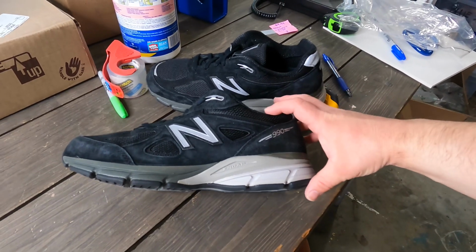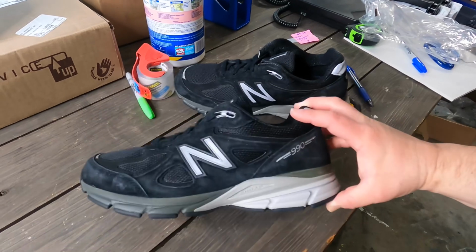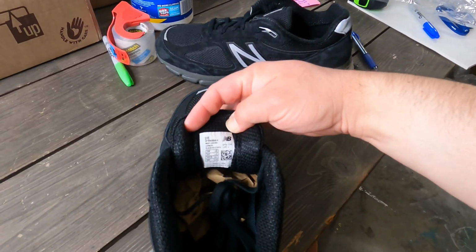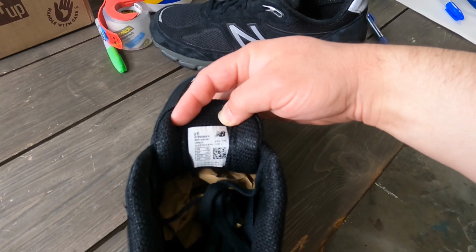Basically, it has a lot of heritage for New Balance, and there's a ton of people that wear this shoe. This one in particular was in really nice condition. This shoe comes in a lot of different widths, so you guys got to be careful about that. This is a women's 9-2E, which is considered an extra wide.